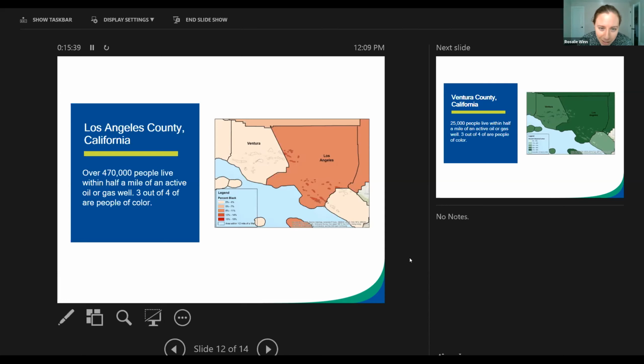So it might be a little bit tough to see, but on the map here, the outlined areas in the counties represent the areas within a half mile of an active oil well. And the shading represents the proportion of the community that is Black. So we can see that oil and gas development in LA disproportionately occurs in Black neighborhoods.